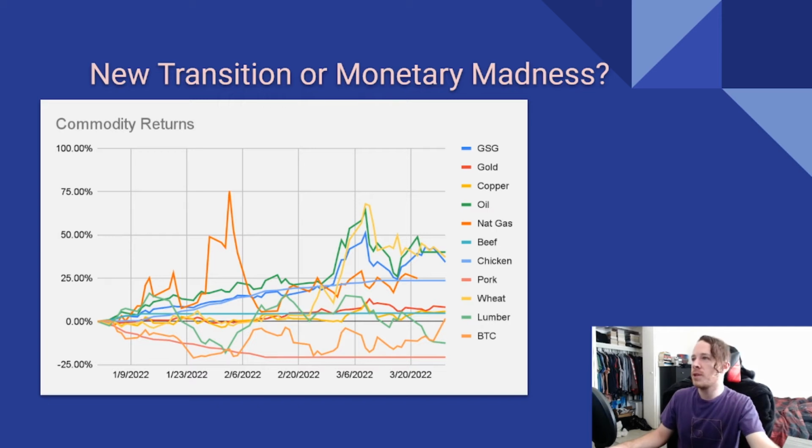So with that, there's also talking about the commodity returns over the quarter. In terms of the title, basically talking about a new transition, I'm referring to the conflict we have in Russia and Ukraine, because that kind of is the new going story as for why the commodity prices are skyrocketing. The previous story being that we were in transition from the post-COVID supply chain crunch.